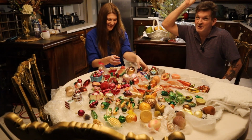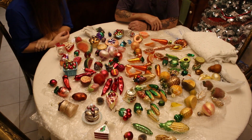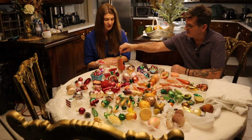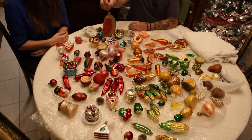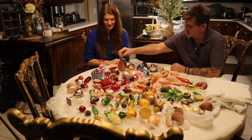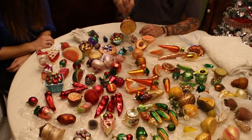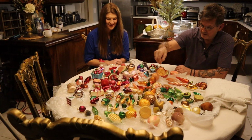I love the food too, like any of us would, but I gotta tell you, I'm nuts about the fruit. Okay, like this is from before we even got together. Right. This came from Joann's back when they were really good. It's oversized compared to some of them. But look at the slice of orange. I know, I love those.